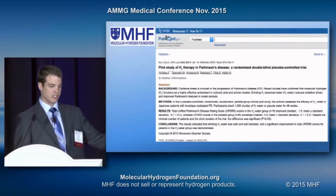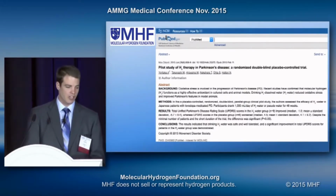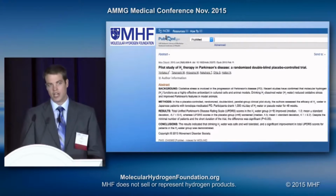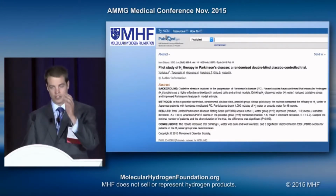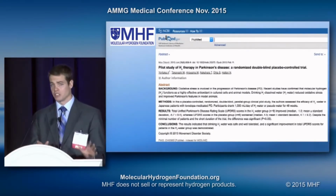And here it is right here. Pilot study of H2 therapy in Parkinson's disease, a randomized double-blind placebo-controlled trial. This is a 48-person trial they did, and awesome results. And of course, I've heard of anecdotal case reports with people taking the hydrogen-producing tablets. They'll put them in the water in people with Parkinson's disease.